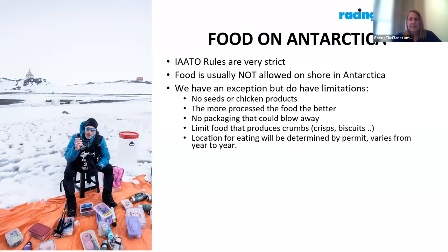Okay, just briefly going over the food in the Antarctic. So we have to follow rules from an organization called IAATO, and the rules are very strict, and their rules change every year. We actually go above and beyond what they ask of us. We are even stricter than what they ask of us. But there are some pros and cons.